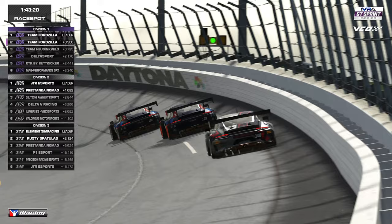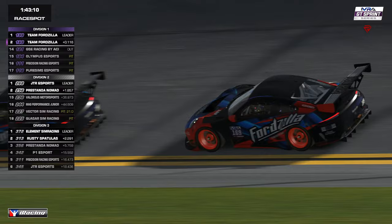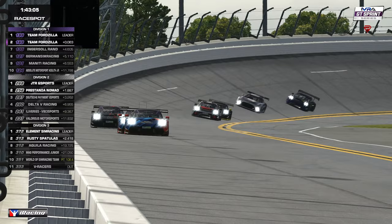Attrition really piling up again. Three divisions on the pylon. Element Sim Racing Water currently has a 2 second buffer for that division. Division 2 is currently having their leader try and work in the second pack. Of course, you have the Division 1 drivers trying to break away from the rest of the pack about half a tenth per lap. There's Division 2.